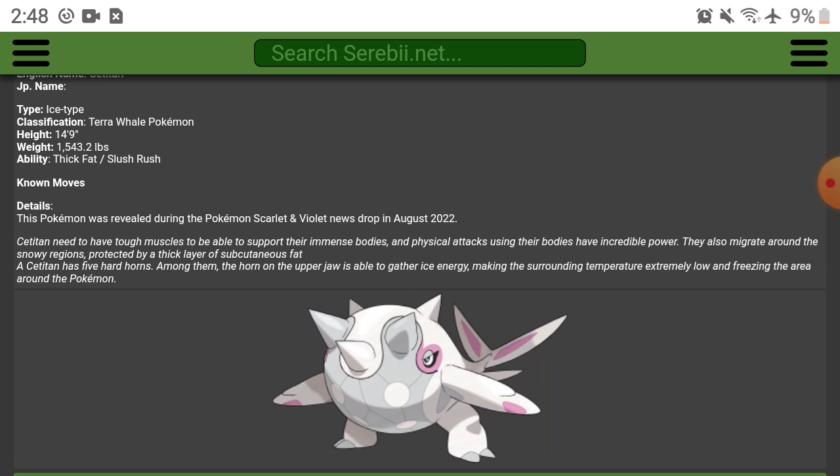So it appears this Titan is like a very physical attacking Pokemon, but also has a lot of bulk. And this will be interesting for later in the game. And we also found out that this Pokemon is owned by the Ice-type gym leader.